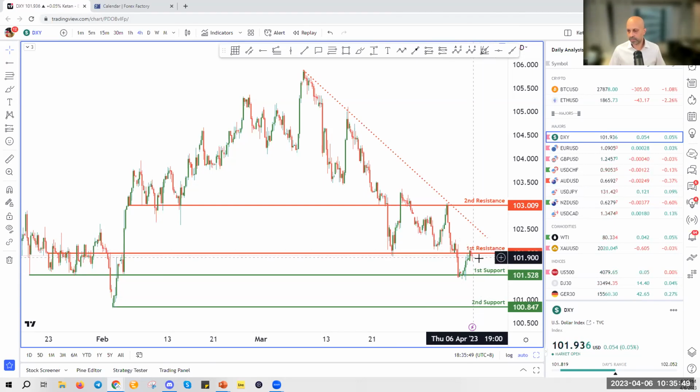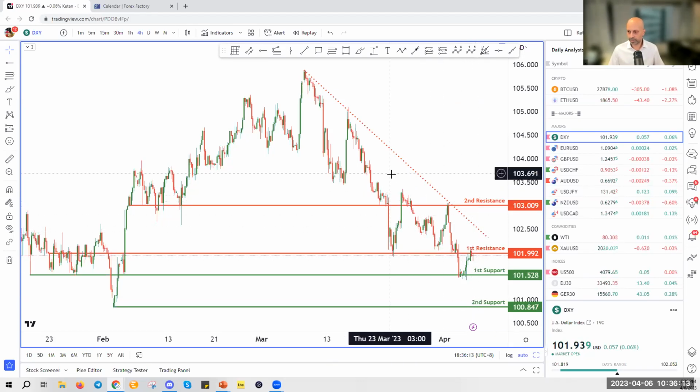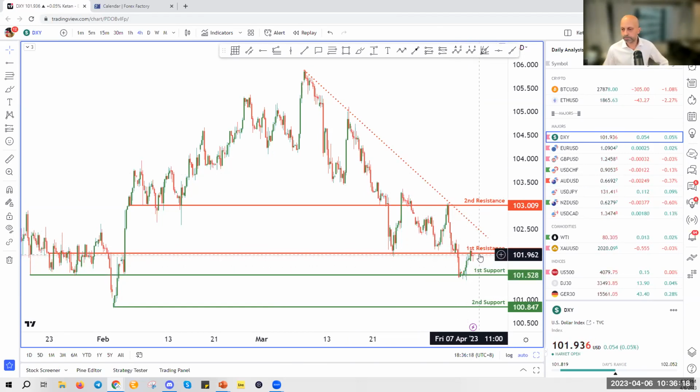Yeah. And conversely, if you're thinking that this resistance is going to be a major headwind for price, we would be looking to short price around here, with the first take profit level at the first support. And we could put a stop loss at about here, 102.50, which is in line with this downward sloping trend line, right? So this is how you would use resistance levels: first support, first resistance, second resistance.